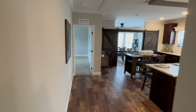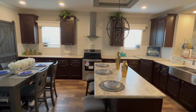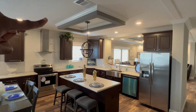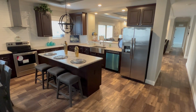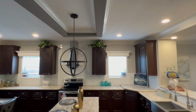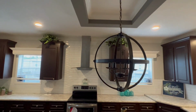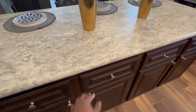So over here is your beautiful kitchen area. So this is your beautiful kitchen, you guys. Look at this. You have your tray ceiling. You have your center island. You have stainless steel appliances. I really love the tray ceiling here. It gives it a very luxurious feel. And you have a beautiful pendant light or chandelier. Of course, you have your cabinet space.